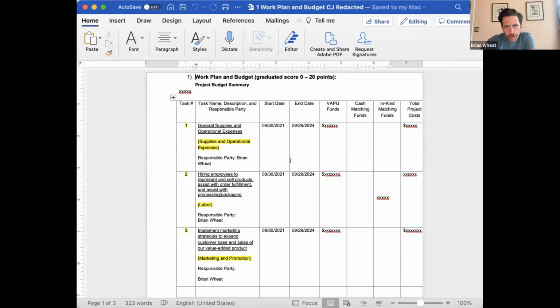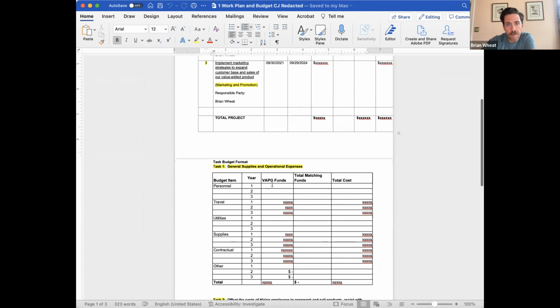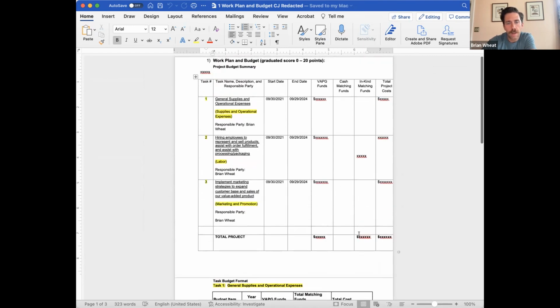So here we go. I go back to my work plan, which everybody has. It's in your grant narrative. You will have described what your tasks are, and some of the items underneath each of those tasks, the major heading that task will be comprised of. And then you go through to identify what you're spending in each of your tasks in your budget, right? So I removed my numbers, but I can still talk about it.